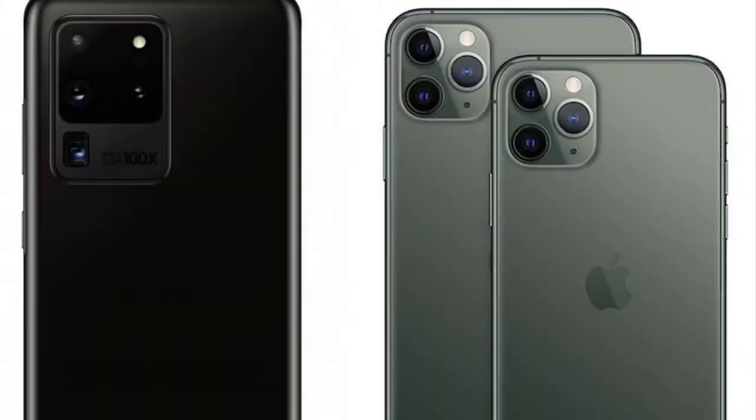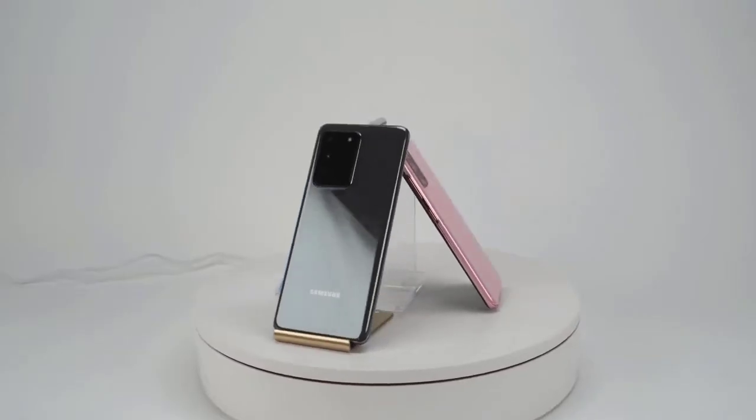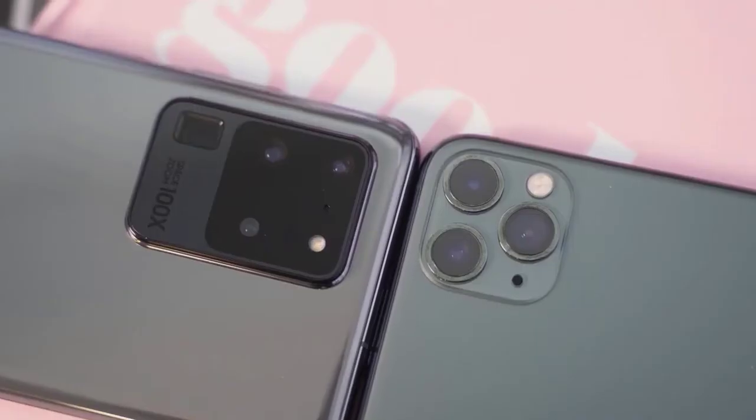S20 Ultra versus the iPhone 11 Pro Max. Let's go. So the rumors are true, the S20 Ultra packs a ton of features. This device is a behemoth, but how does it stack up against the iPhone 11 Pro Max?